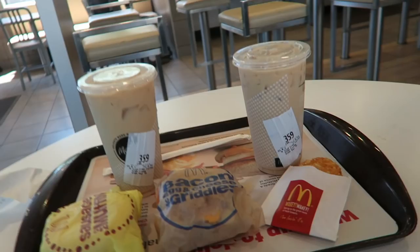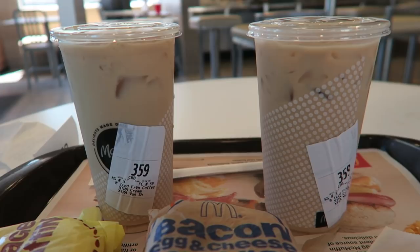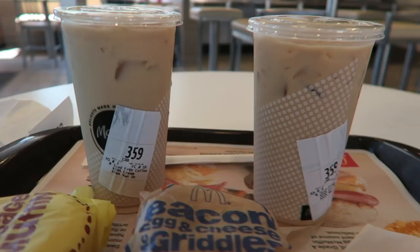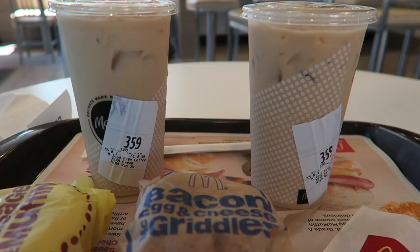But we always get the same iced coffees. Honestly, I introduced him to the iced coffees, let's be real, because before me, he wasn't much of a coffee addict. But we always get vanilla iced coffee with extra vanilla and extra cream. So, you know, diabetes in a cup. And we're just gonna make a quick stop before we get to the apartments.